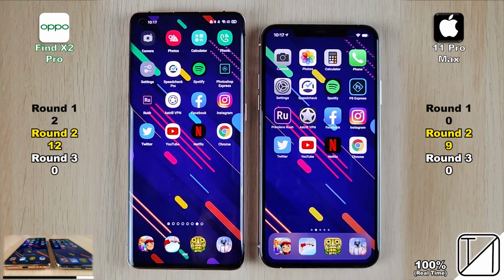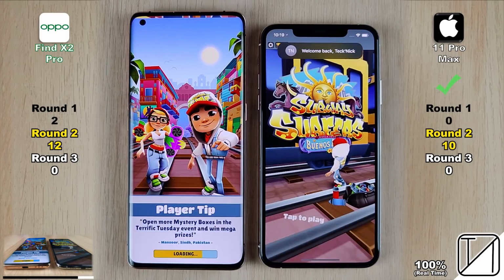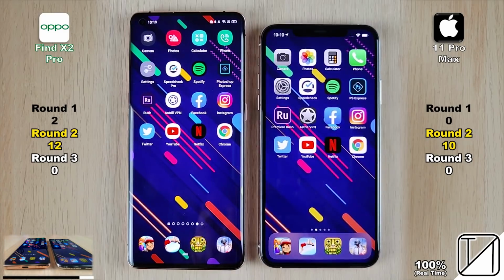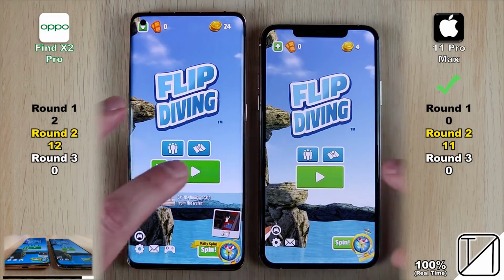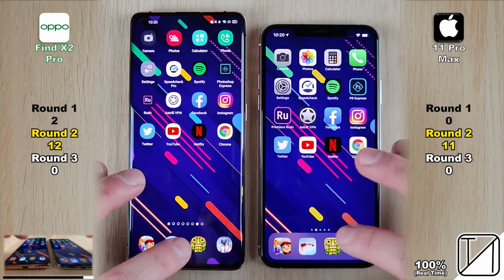First game that we have here in the app tray is indeed Subway Surfers, and the 11 Pro Max opens it up slightly quicker, now just 2 points behind the Oppo with 10 points as opposed to 12. Next game here is Flip Diving. We see which one can open it up slightly quicker over here, and once again it goes to the 11 Pro Max, now just 1 point behind the Oppo Find X2 Pro with 11 points as opposed to 12.